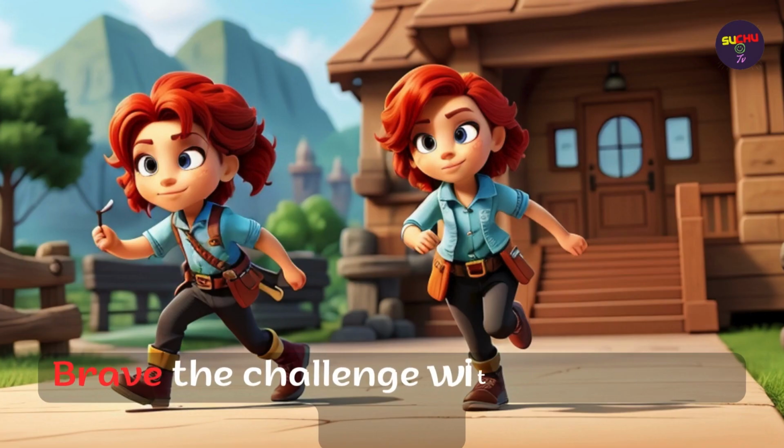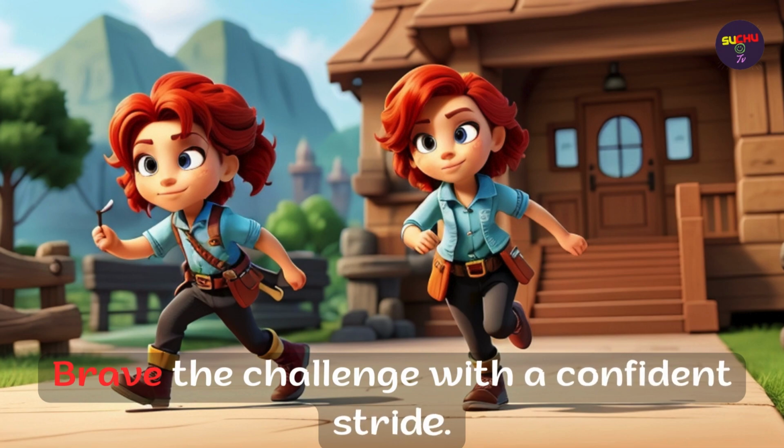Brave the challenge with a confident stride.